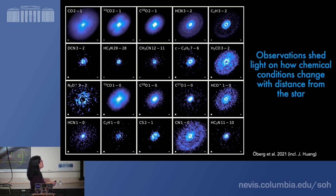So here are observations from ALMA showing different images of the same protoplanetary disk, but in different molecules. The main takeaway is that these images look different from each other. In some disks, you can see there's a lot of emission near the star and then nothing far out. In some disks, you can see there's not a lot of emission near, but there's a lot of emission far, and more extreme even in this one.